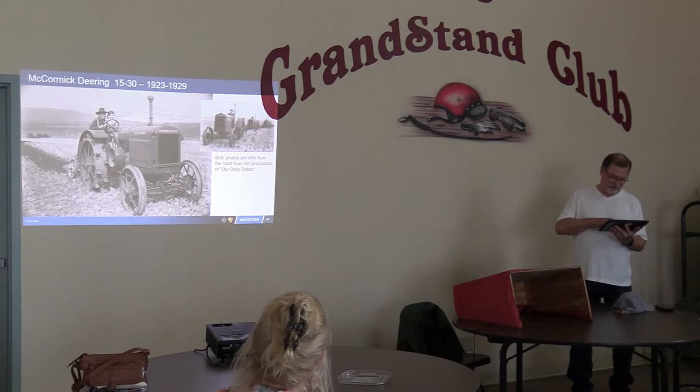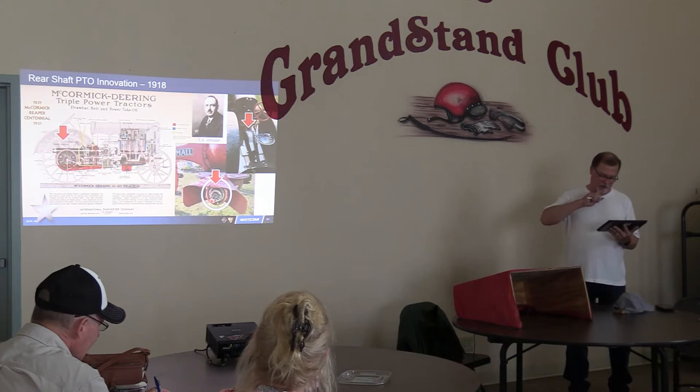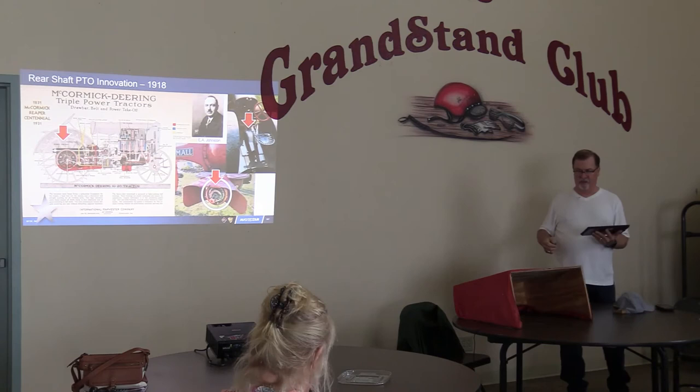This 1931 ad features one of Ed Johnson's most important contributions to mechanized farming, the rear shaft PTO, first available on Harvester tractors in 1918. This ability to transfer power to other devices has been the industry standard for decades. Anybody want to tell me the more important advancement for their rear PTO that came later? Anybody? Independent PTO, yes. The old PTOs ran with the ground motion, right, which was not good if you were pulling the brush cutter. That was a later advancement.